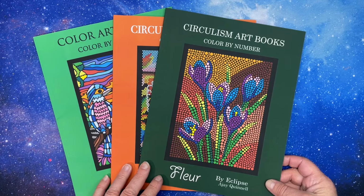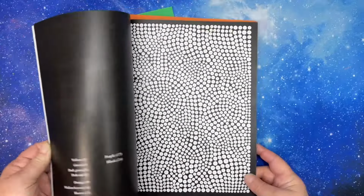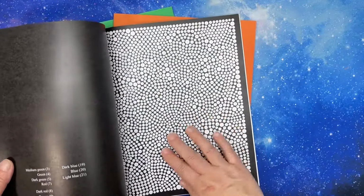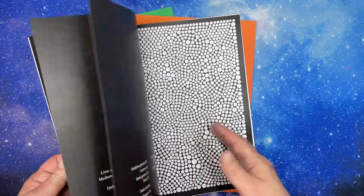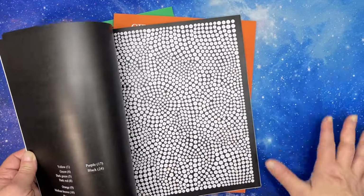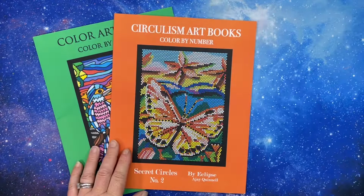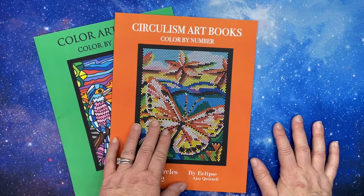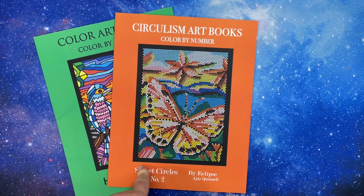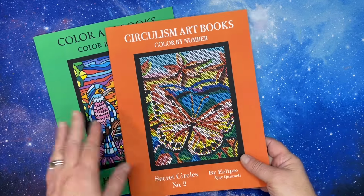Then I picked up 3 of the newer Circulism Art Books by Eclipse. I got Fleur by A.J. Quinnell. You can't really see what they're supposed to be, but I love the circles. The circles are really the ones that I like a lot, because you can't tell what they are, and it's a surprise when you do it. But this is pretty. I've seen when he posts them on Instagram, and he posts the cover, and then some completed pages, and you can flip through the 3 or 4 completed pages, so it gives you an idea.